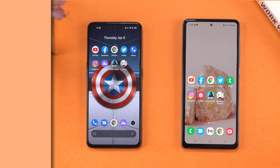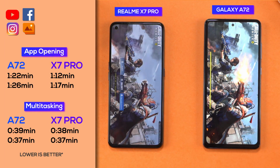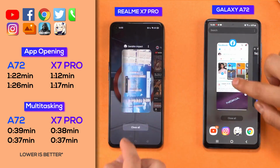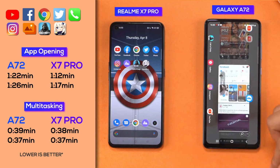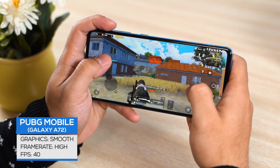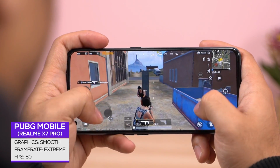Just to show how much faster the Realme X7 Pro actually is, I conducted a couple of speed tests, including app opening and multitasking tests. And in each of them, the X7 Pro outperformed the Galaxy A72 by a considerable margin. But I do have to tell you that both of them do a similar job in terms of RAM management. Both these phones can hold apps in the memory pretty well, and I have had no issues whatsoever. Now, getting to the gaming side of things, with a higher quality GPU on the X7 Pro, you will be able to get more FPS, all the while playing games in higher graphic settings.